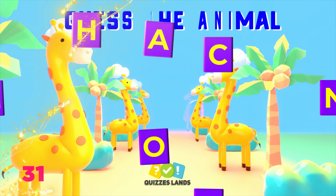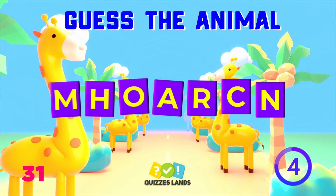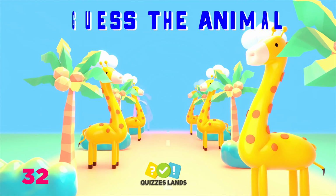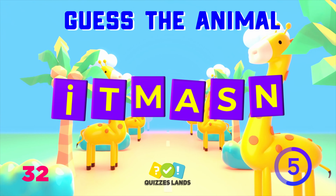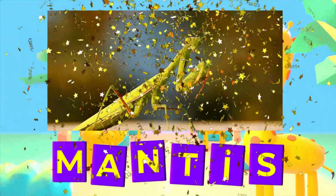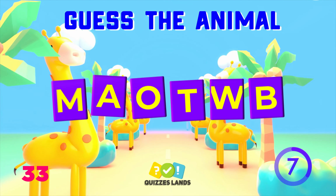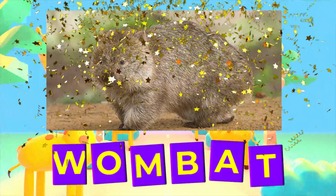Round 31. Let's make a guess. It's monarch. Can you guess this animal? Mantis is the correct answer. This one? Wombat is the correct answer.